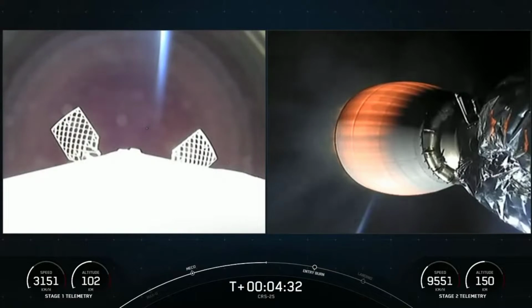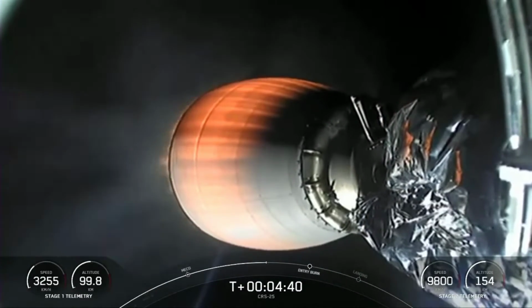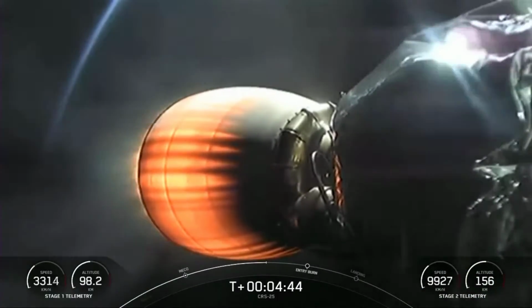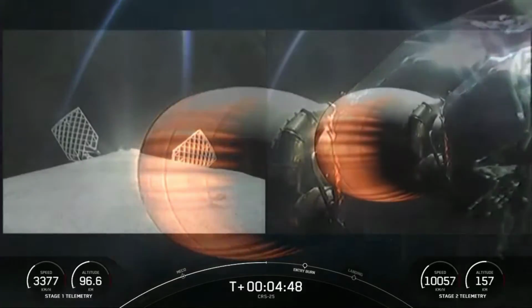Now, speaking of the entry sequence on the first stage, to make its way back to that drone ship, it's going to have to execute 2 more burns. The first of those is the entry burn, where we'll ignite 3 of the Merlin engines, and that helps slow down the stage as we enter the upper part of the Earth's atmosphere.